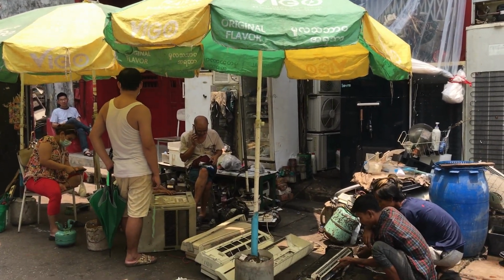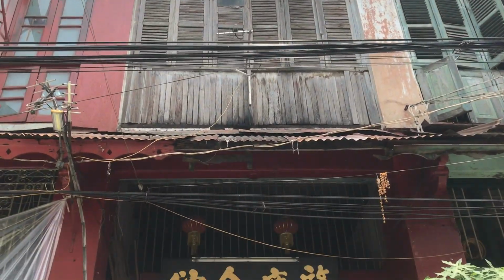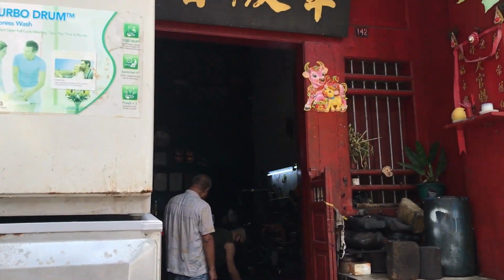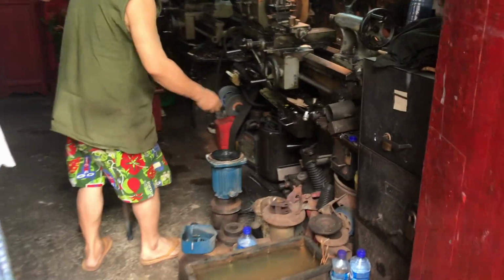This is a workshop located at 19th Street in Chinatown Yangon. The owner of this workshop is a Chinese Burmese. Let's go inside the workshop. The name of this workshop is PAUK.